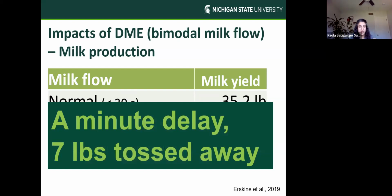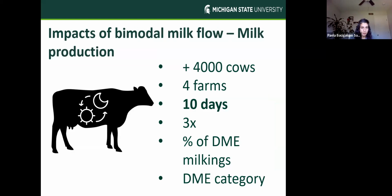This was considering days in milk. This was considering lactation. The cows were from the same farm eating the same diet. The difference was having or not having delayed milk ejection. So now this opened the line of research for me.